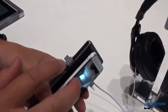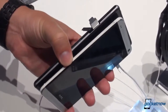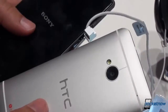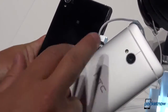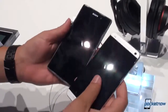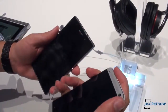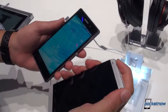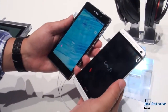There's our SIM tray. Micro SD expansion on the Sony product. No expansion available on the HTC One. You're stuck with your available storage options there. No removable battery on either one though. 3,000 milliamp hour battery over here, significantly larger than HTC is offering. Let's flip them on over. We've got two displays here, 4.7 inches over on the HTC One and a full 5 inches on the Sony Z1. HTC One needs to boot, so we'll do that, and then we'll compare some software.